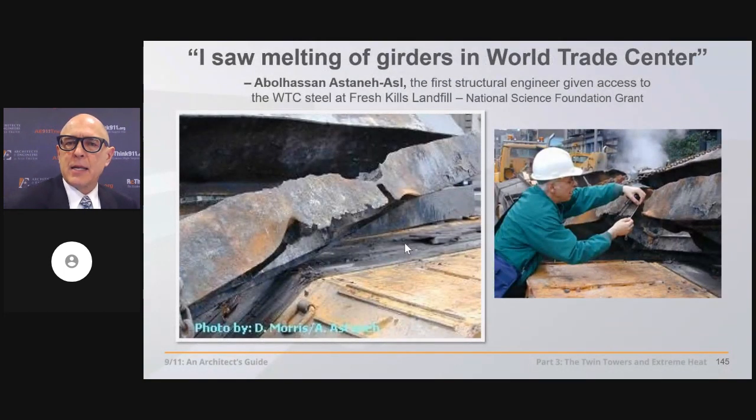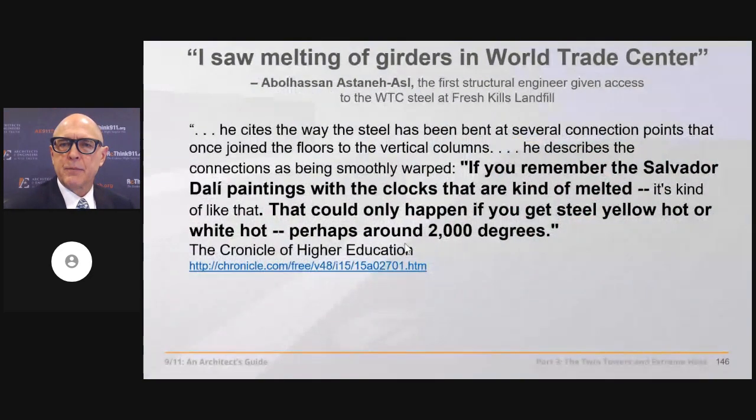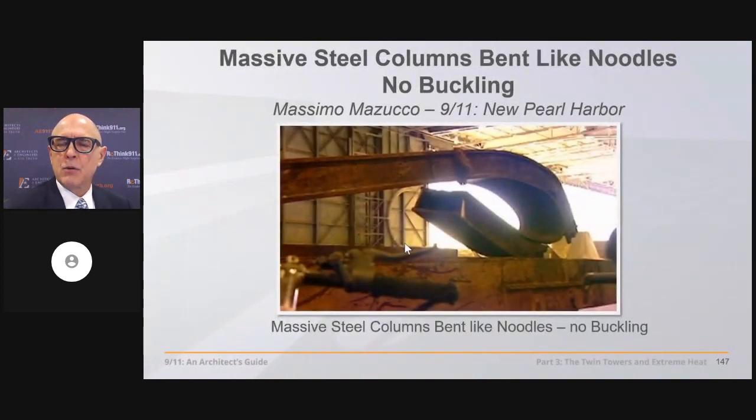Documented by Abolhassan Astaneh-Asl, he saw melting of girders in the World Trade Center. He was one of the structural engineers who had access to the Fresh Kills landfill to evaluate the steel before they hauled it away very rapidly, as we'll see in a moment. If you remember the Salvador Dali paintings with clocks that are kind of melted, it's kind of like that. It can only happen if you get steel yellow hot or white hot, perhaps around 2,000 degrees. And he's right. Let's go back to Massimo Mazzucco, get some more insight on this phenomenon.